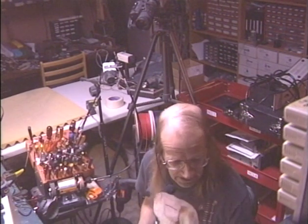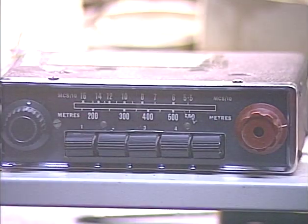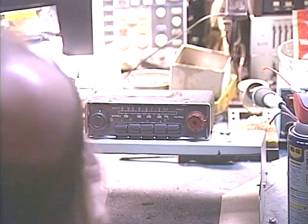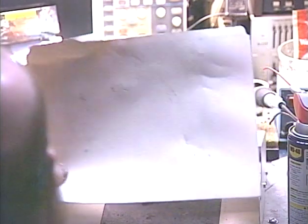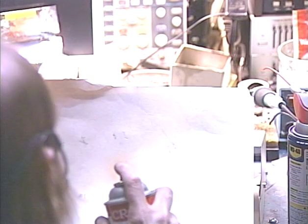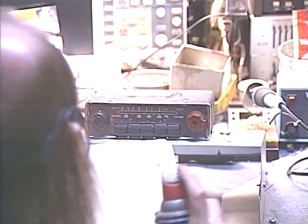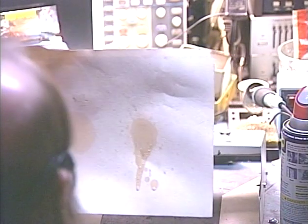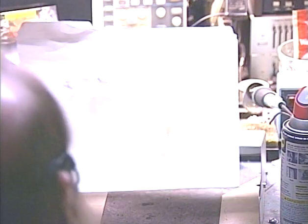This is going to take a little while, but believe me, it's worth the time. We're going to back off a little bit here, and I'm going to spray a little bit of this QRC, so-called high-end contact cleaner, on a regular manila file folder, just like that. You can see the moisture, and now I'm going to spray some WD-40 right next to it. You can see right off the bat that WD-40 is more liquid, and it's going to be runny, of course.